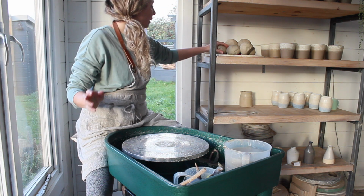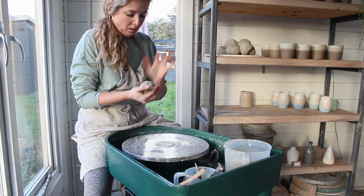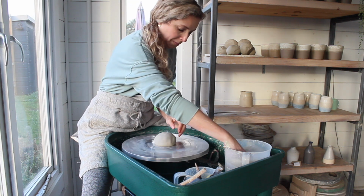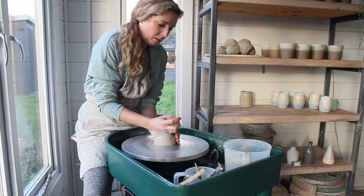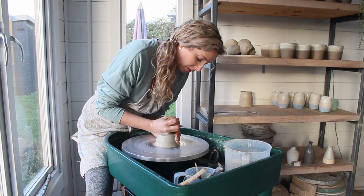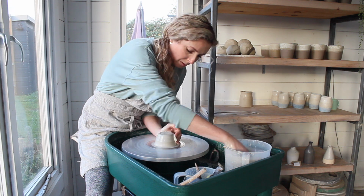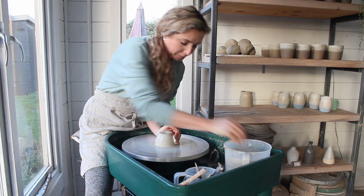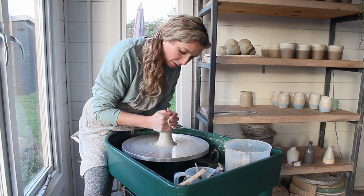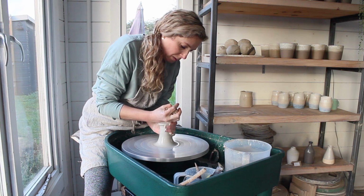I used the concentric circles on the wheel head to help me get the jug the same diameter each time. I also used a pair of calipers to measure the top. We weren't told what the dimensions of the jugs were in the show, so I'm making up my own here. I just need to make sure I match the subsequent jugs to the first one.